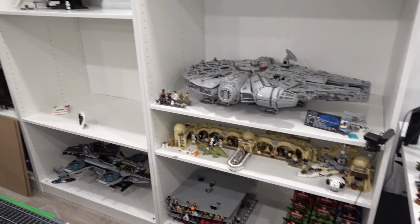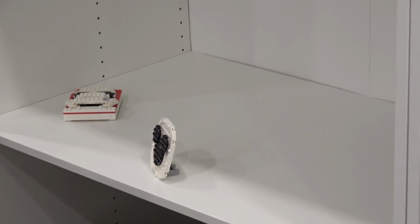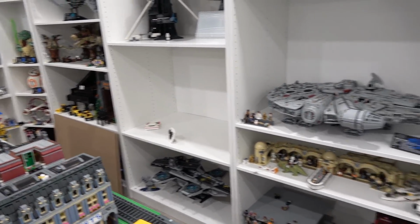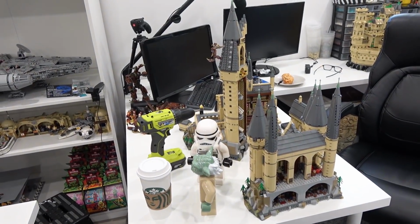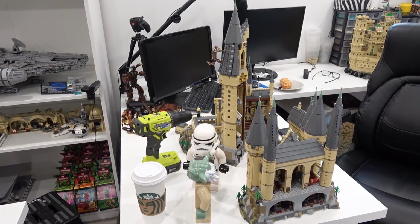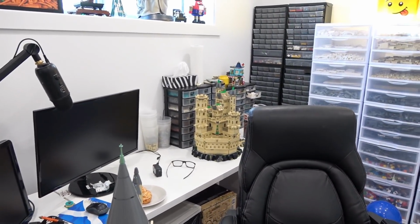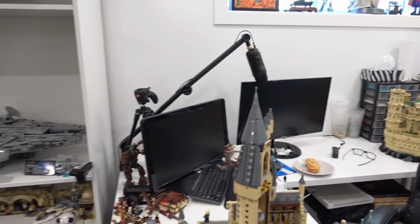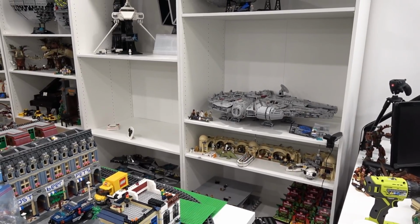Now we still have some open space here where the Mickey Mouse is, and also the Stormtrooper brick sketch. That's actually a perfect shelf height for the Hogwarts Castle. So that will most likely be the new home for the Hogwarts Castle. And then temporarily, I'll probably put the alternate build, which is the Boone Castle, right here. That's the alternate build for the Colosseum beside the Hogwarts Castle. They actually go together quite nicely and it'll look pretty good there.